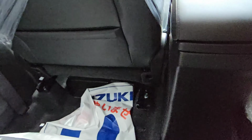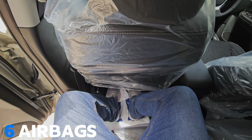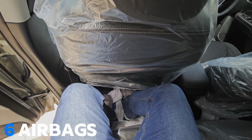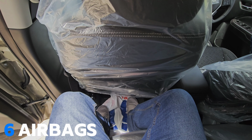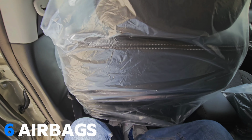Now with the front seat not pushed all the way forward or pulled all the way back, this is what seating looks like. I am 5'6", 5'7", and it's pretty comfortable. My knees aren't touching the front seat. Now if you put it all the way back, it's going to touch, definitely. But right now, it's pretty comfortable.